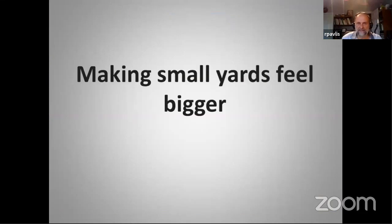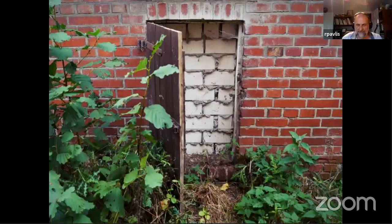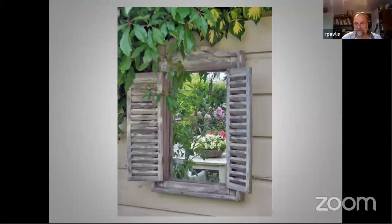So how do you make a small yard feel bigger? I've mentioned several things already, but here's a couple other tricks. Put in false doors. Now I know this one's on a brick wall and it hasn't been cleaned up very well, but you can do the same thing on your standard wood fence. Put in a gate. It won't go anywhere. It doesn't even have to open. It just needs to look like a gate. And people will think your property is much bigger than it really is.